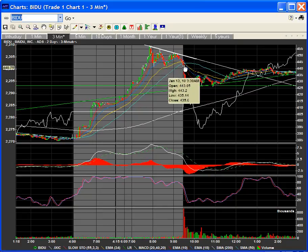Our target originally was around the 425 area, 425-ish. I had a horizontal line here, and I actually had drawn it off my daily chart. So it was a little bit off yet, so it came down and actually missed it. Had to wait for it to come back down a couple of ticks later to close out the trade.